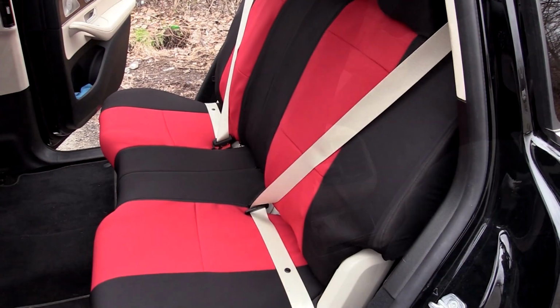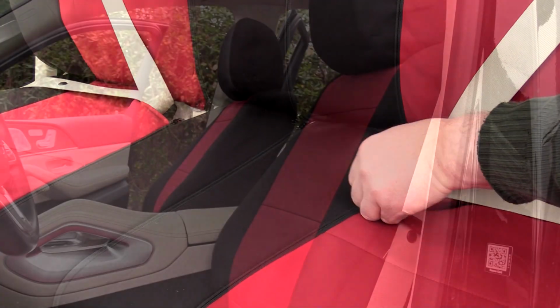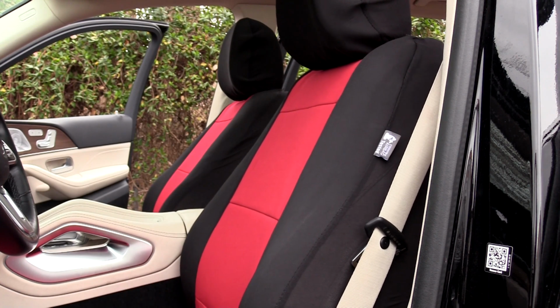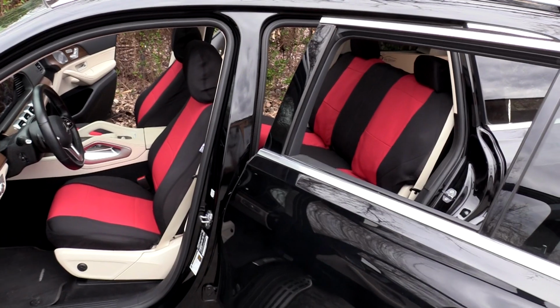reach. The matching rear seat covers are compatible with both solid or split bench seats, and the soft, high-quality neoprene fabric is backed by an extra waterproof layer. Leave it to FH to provide the extra comfort and protection you and your passengers deserve.